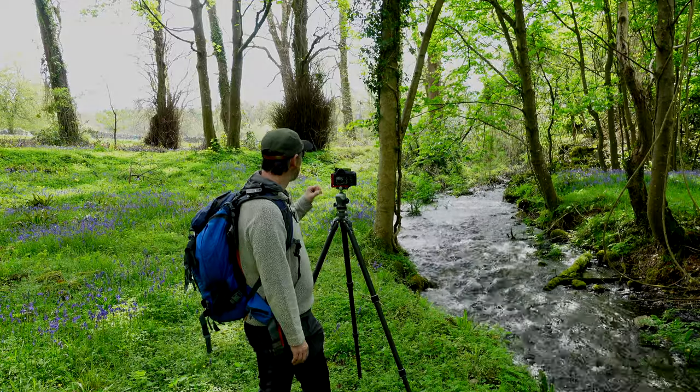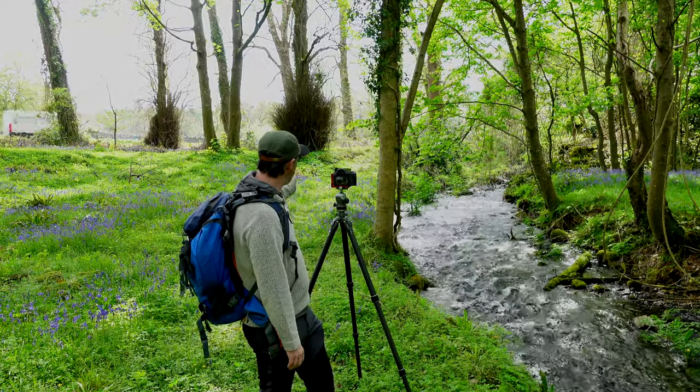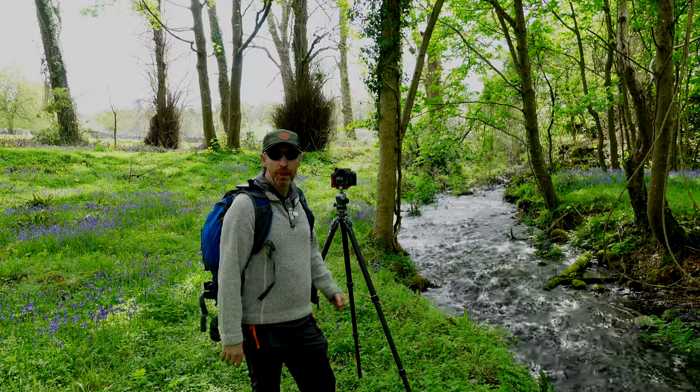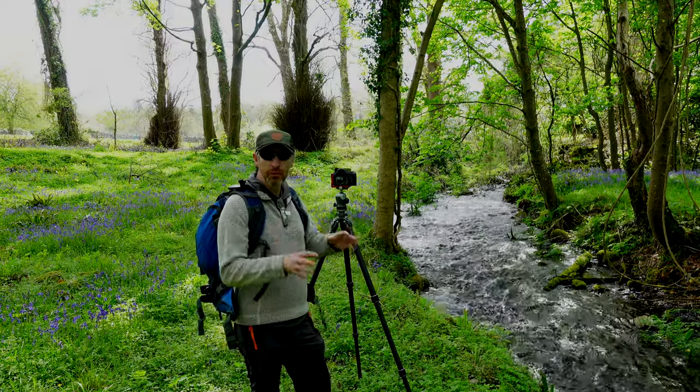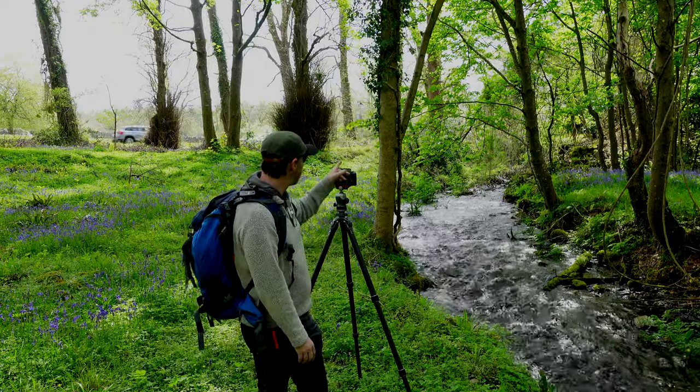There's no way really for me to avoid that, because if I go further up here, one, I'll be trampling on bluebells, and number two, there's not much of a focal subject, because it's all brambles at the top of the stream here.